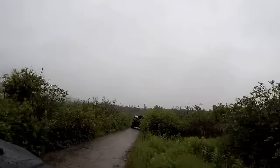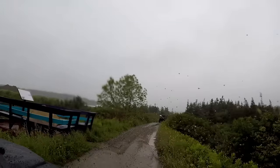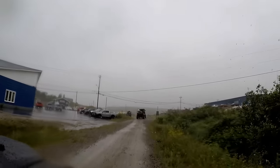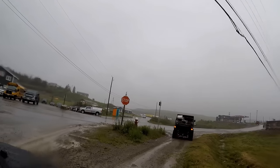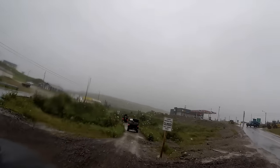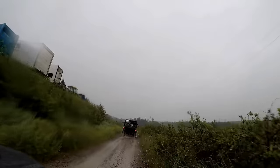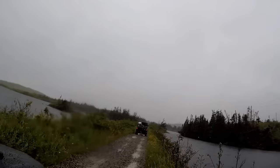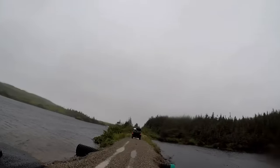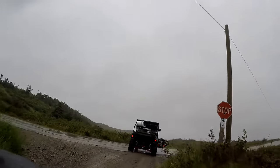It's pouring, pouring, pouring. It actually rained so hard, it washed out one of our trails on our trip back. So on the last day, we had to make an illegal detour. This is going to be a fairly long video, so please stay with us. You'll be amazed, as we were, with the scenery and all the folks we met along the way here in Newfoundland.